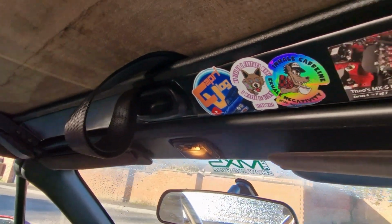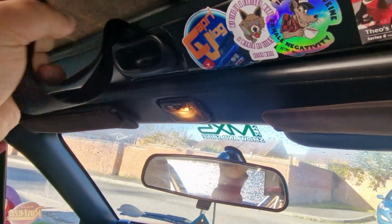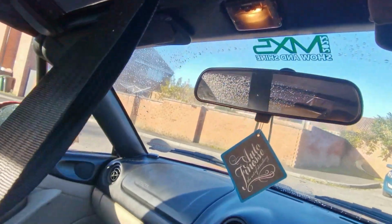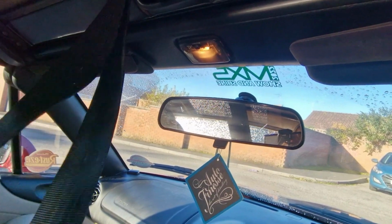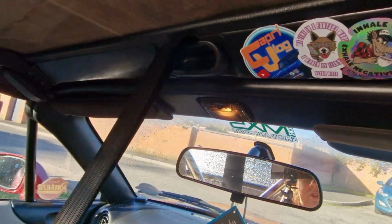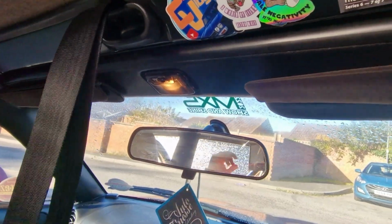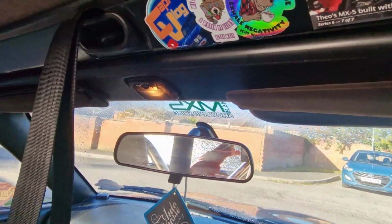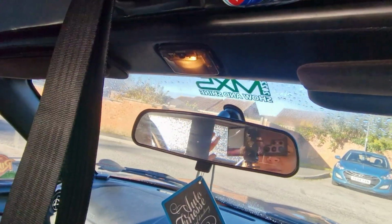So I want your opinion on this. This is an old seatbelt strap. My partner modified it to take the roof back and forth, because when you're driving along, I don't have long arms for this. Oh look, you can see me in the mirror. Hello.